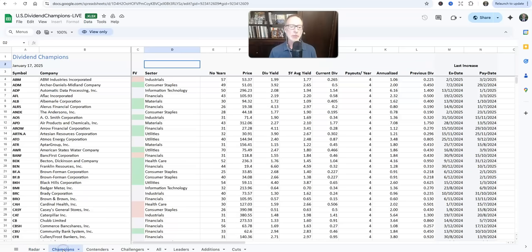The champions is what you want to click on. It's the first tab that lists the stocks. And these are the stocks that have raised their dividends for at least 25 years in a row, which means they paid out more than the prior year.